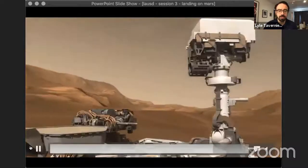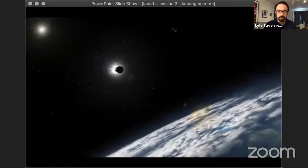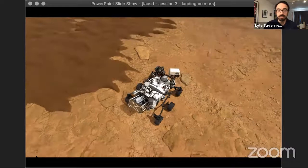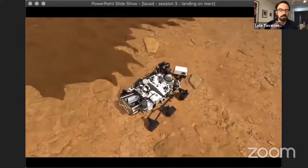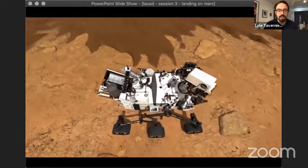Now this is the video of the Curiosity rover. So I'm going to skip forward because this is a video that we made for the Perseverance rover. And you'll notice they look very similar. There are little differences. If you look closely, you might notice a little difference here and there.